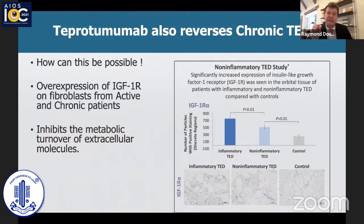What comes back to that same pathophysiologic understanding of the overexpression of the IGF-1 receptor. We demonstrated this recently in a non-inflammatory study, but the single most important thing is that the IGF-1 receptor maintains overexpression in inflammatory, non-inflammatory, and chronic compared to controls. And it appears to inhibit the metabolic turnover of extracellular matrix molecules. And it appears to reverse chronic thyroid eye disease.